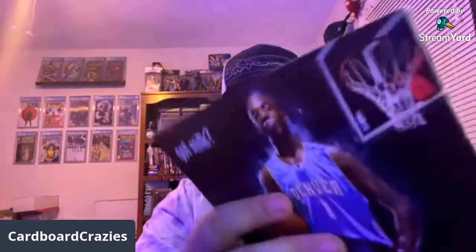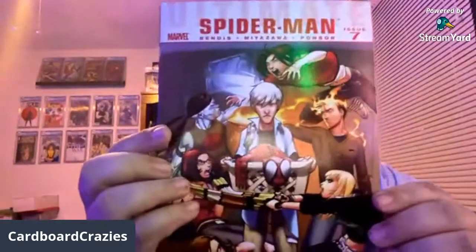First book in this, we have a Marvel Studios Spider-Man book. This is by Bendis, Miyazawa, and Ponsor. It's issue number 7.